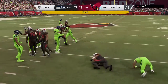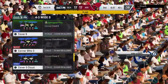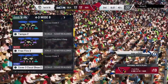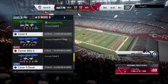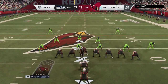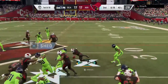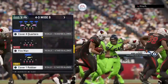And he's going to be brought down by the face mask. Here come the flags. This is going to get him a first down. So the yellow flag came out, and that leads to a new set of downs for this offense. 1st and 10. Following the penalty, it's Johnson. And give him about 5 as he gets this up to the 48-yard line.